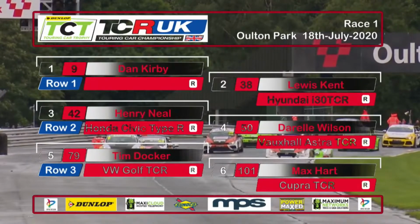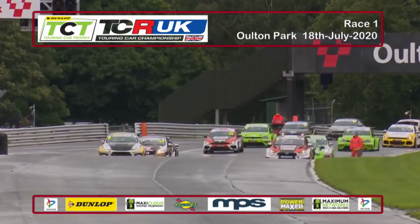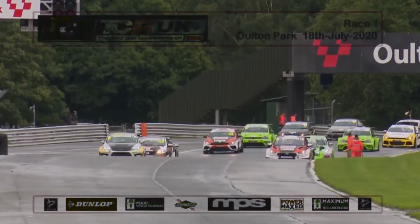On your screen now then for our first race of the year, it is Dan Kirby, a remarkable effort that in a very wet qualifying session, his first appearance in the championship, and he sticks the car on pole position alongside Lewis Kent in 2nd. Henry Neal and Darrell Wilson on row number 2.